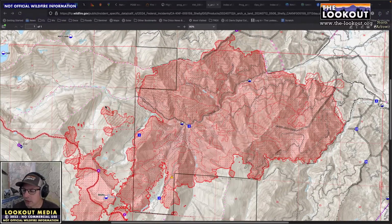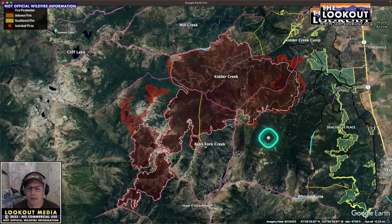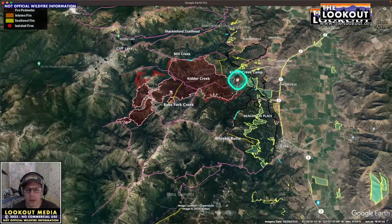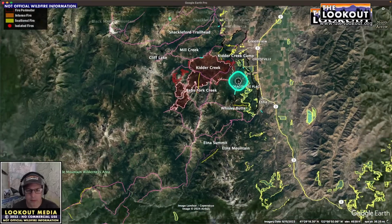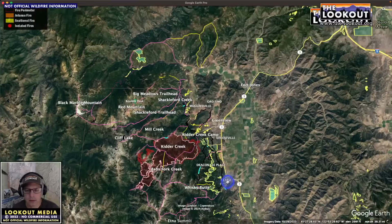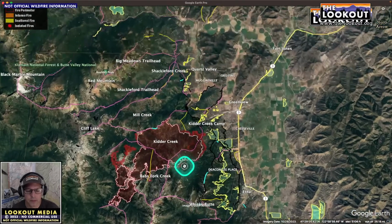So we're going to take a couple different looks at what that means. Just to orient you, we've got Etna down here, Fort Jones up here, Greenview right around here, and Quartz Valley up here.